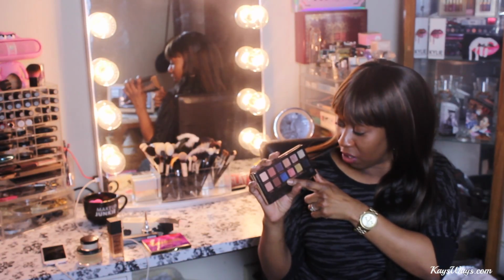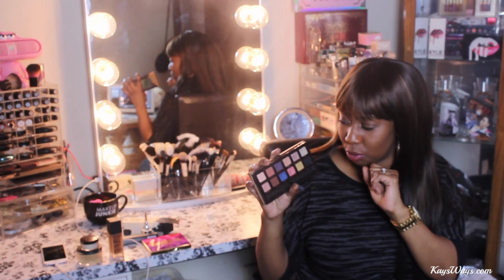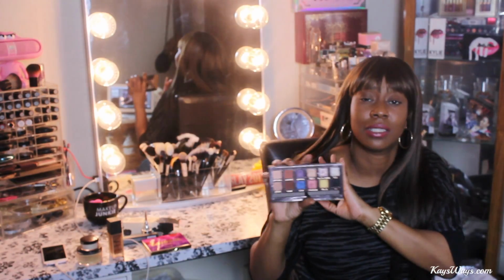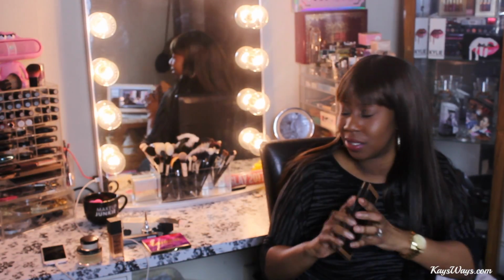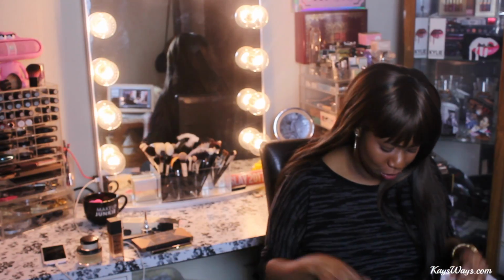Azure was actually really, really pretty. I love the fact that it had a black noir so that you can go ahead and smoke out those outer corners. This palette just had everything that you absolutely needed. And you guys know the thing with Anastasia Beverly Hills is most of her palettes that she releases are usually limited edition, which is not a good look for anybody. So I'm sorry for mentioning that, but it really was one of my go-tos.